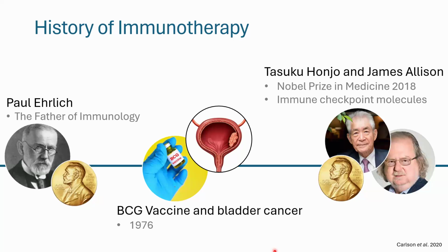And then lastly, in more recent history, to discuss Honjo and Allison, who shared the Nobel Prize in Physiology or Medicine in 2018 for their work on the immune checkpoint molecules. So Honjo is from Japan, and he described the PD-1 molecule on the T cell surface. And Allison works at the MD Anderson Center in Texas, and he described the CTLA-4 molecule on the T cell.